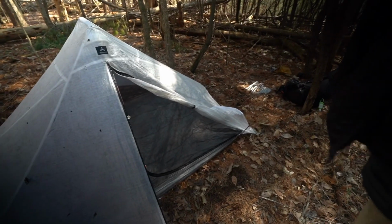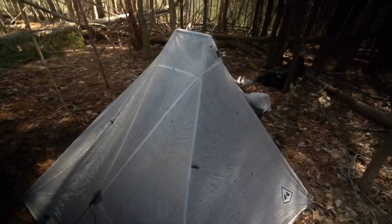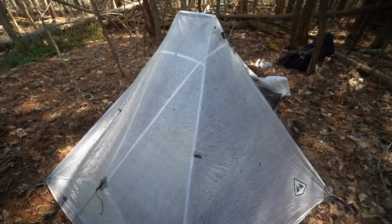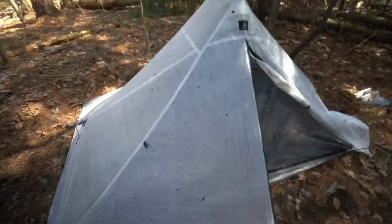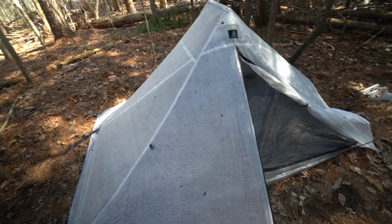All right, there she is. That is the Durango 2, now available. You can go get this right now at hyperlightmountaingear.com. $800 price tag. I know a lot of people were complaining about the price, and Hyperlight's expensive. Now, I will disclaimer, I got this tent for free, but I would pay $800 for this tent.